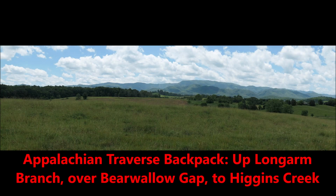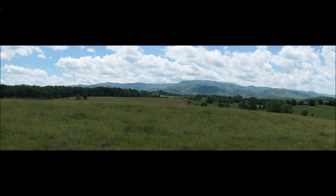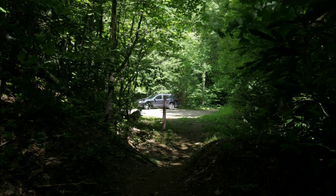This is a view of the southern Appalachians from near Tusculum, Tennessee. Lots of protected areas up there ranging from Sampson Mountain Wilderness to Rocky Fork State Park. And I'll be backpacking off to the left side of this picture. This is looking back at the trailhead in my Subaru from the trail.